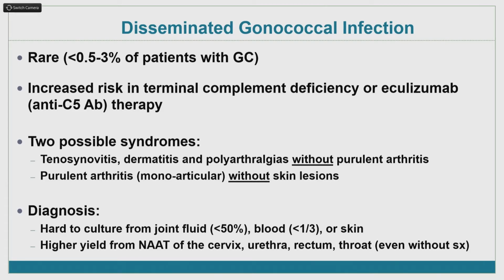But the second possible syndrome is purulent arthritis, which is usually monoarticular without the associated skin lesions. And so it's important to remember that those are 2 distinct possible syndromes. The organism gonorrhea can be very difficult to culture from the joint fluid or the blood or the skin. The yield is quite low for all of these sites.